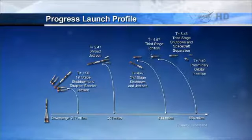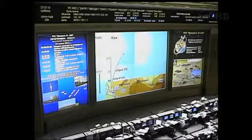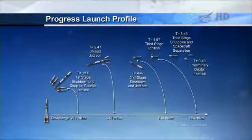Second stage engines on the Soyuz booster operating perfectly. Liftoff occurring at 3:45 and 8 seconds p.m. Central Time. Here is a schematic that shows you the launch profile for a Progress vehicle. And a view from a balcony camera at the Russian Mission Control Center outside of Moscow. Now 4 minutes, 10 seconds into the flight.